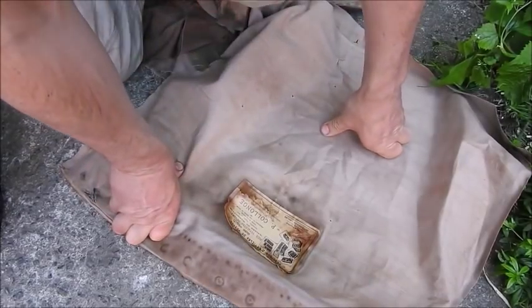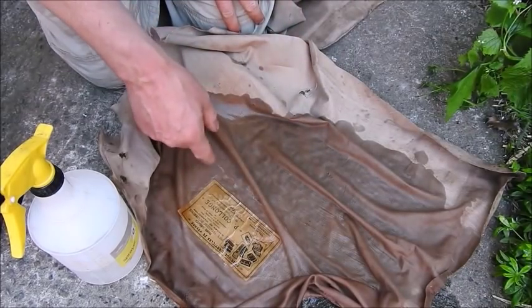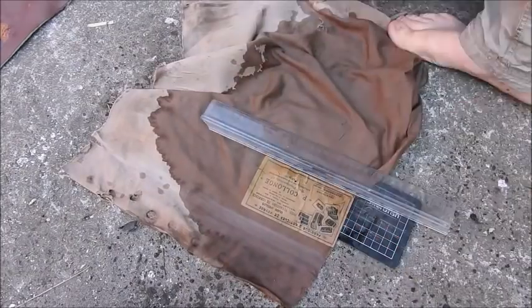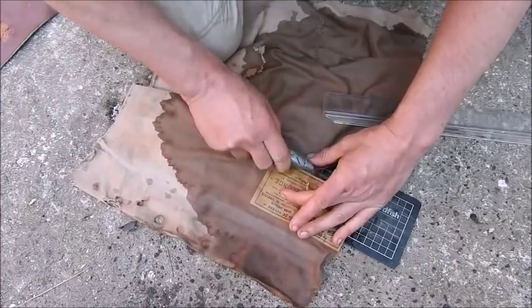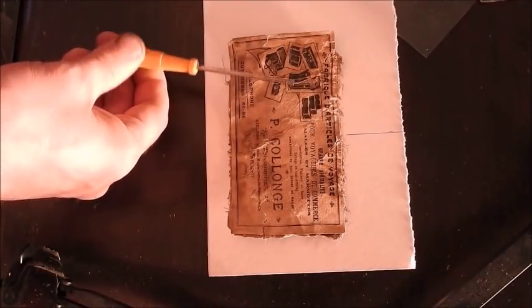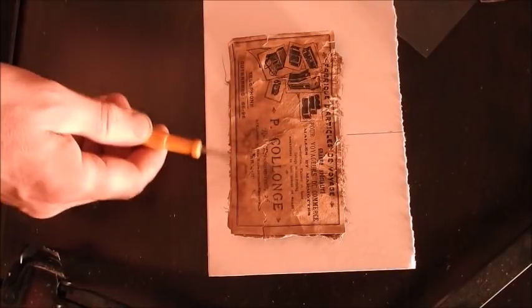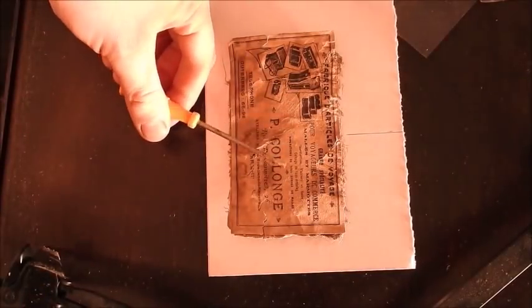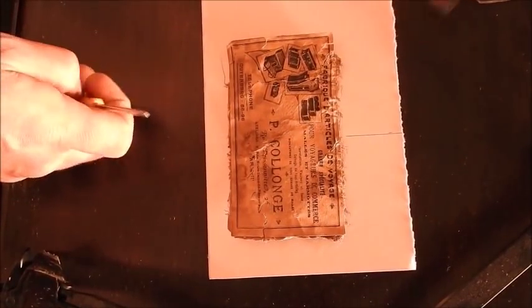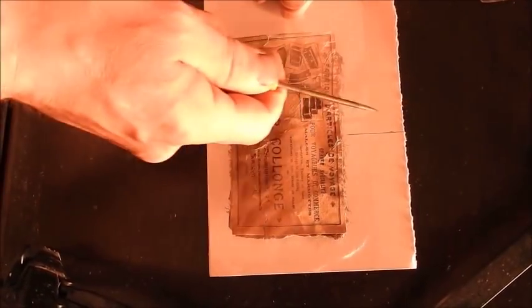We need this label off for sentimental reasons. Actually, we're going to cut this out because it's glued. Now, because I'm impulsive and I don't think before doing things, I've completely wet and almost destroyed this sign of provenance here. So the best thing I can do to rescue it is to put it in a nice little frame and then screw that into the lid.